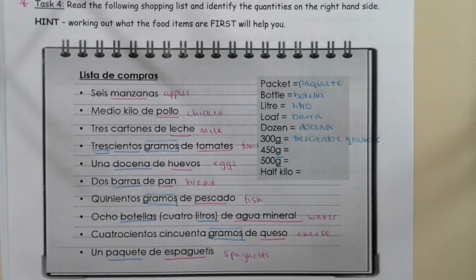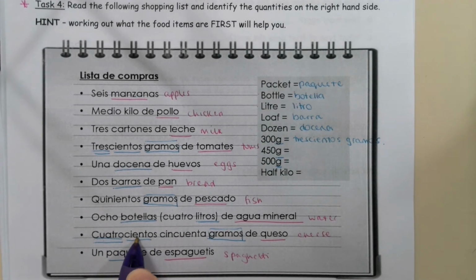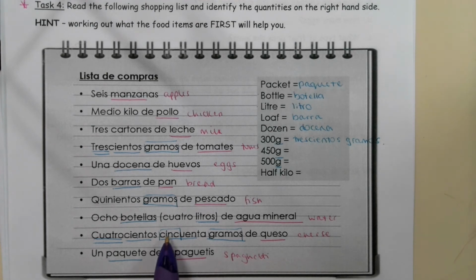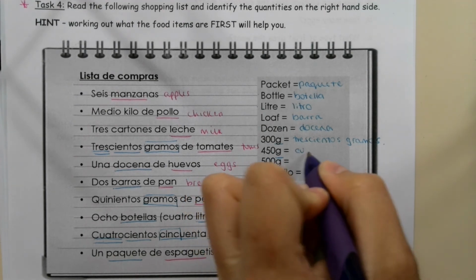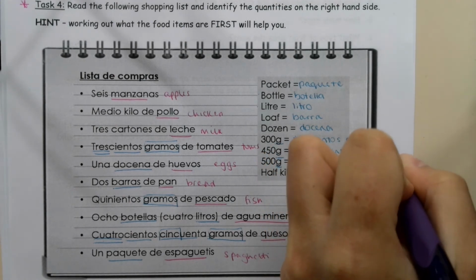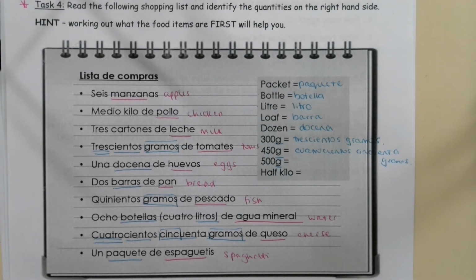Okay, 300 gramos. Then we need to look for either a 4 or a 5. This one looks a bit peculiar, so I'm going to come back to this one. Here though, I've got cuatro, which is 400, again 100, and we've got 450 for this one, 50. This looks a bit like 5, so 5 is 5, 50 is 50. So that is our 450 grams. 450 gramos. Squeeze that in there. And then that brings us to our last one.